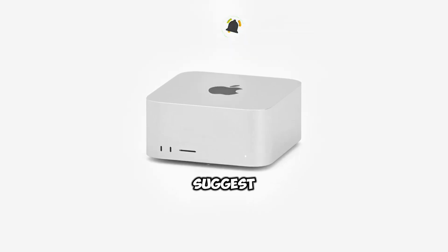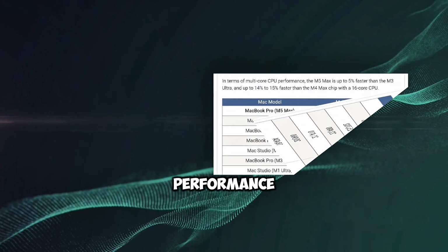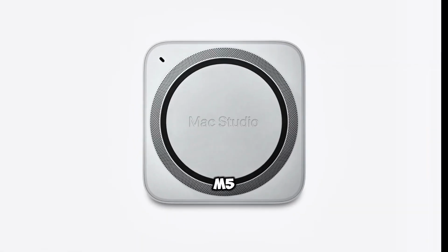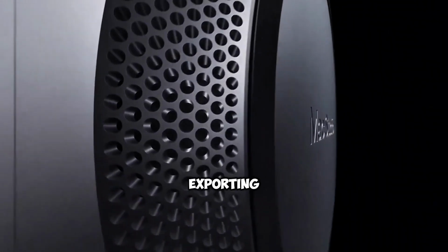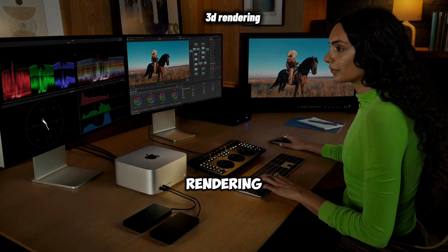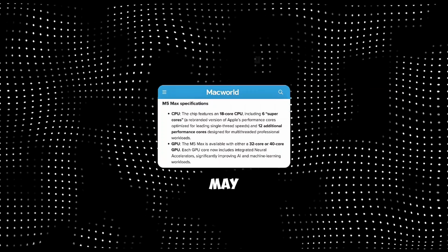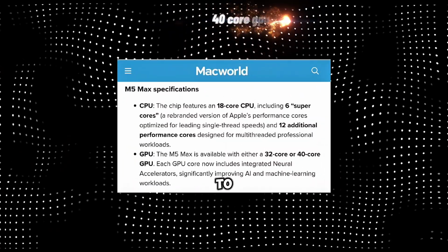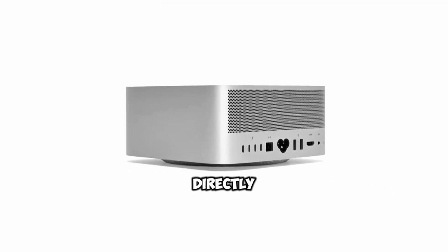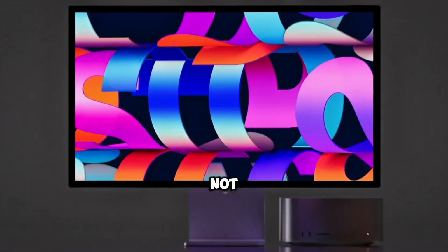However, strong leaks suggest Apple is focusing heavily on better AI acceleration, stronger GPU performance, improved multi-core efficiency, and higher sustained workloads. This means the M5 Max is not just about faster exporting speeds. It's designed for AI computing, machine learning, advanced coding, 3D rendering, and professional production workflows. According to recent Macworld reporting, the M5 Max may feature an 18-core CPU and up to a 40-core GPU, while integrating stronger neural engine acceleration directly into GPU architecture. But again, treat these as projected specifications, not final confirmed hardware.